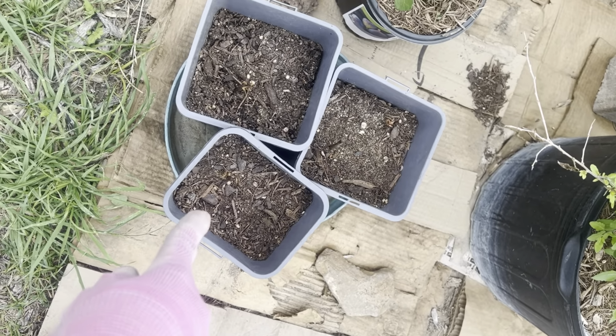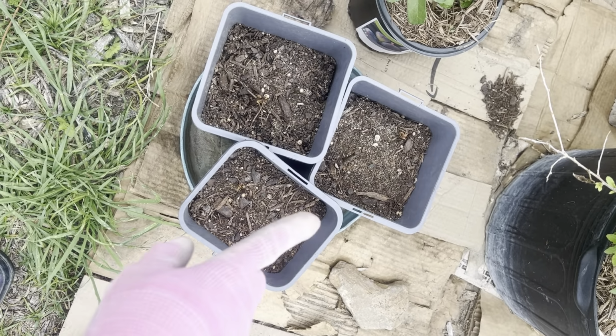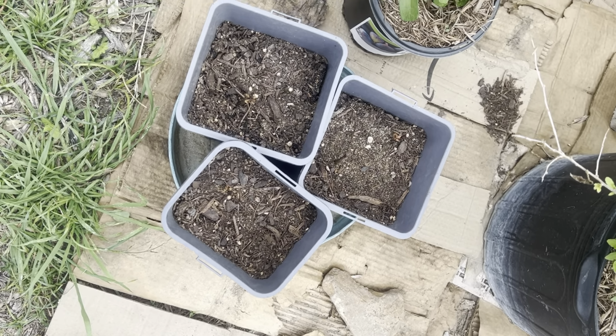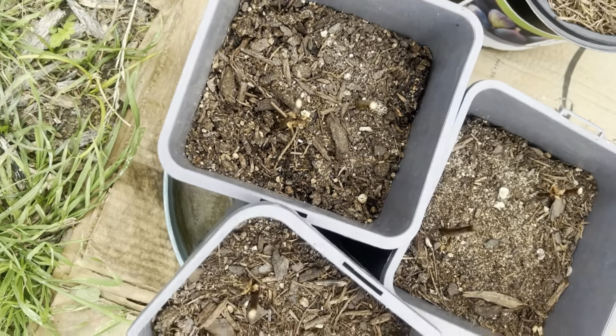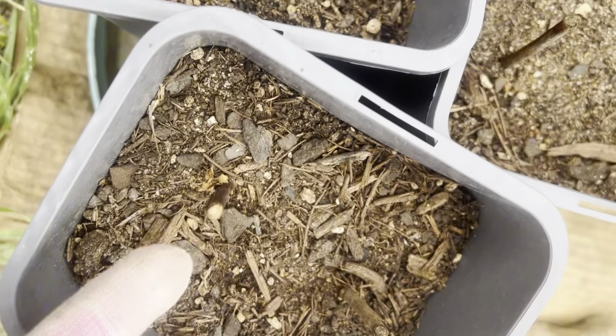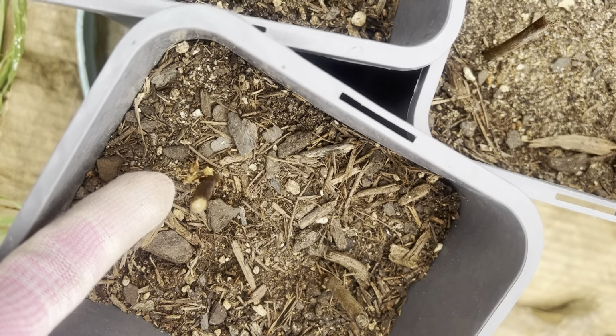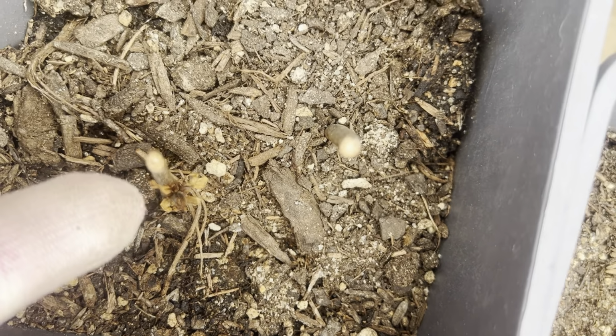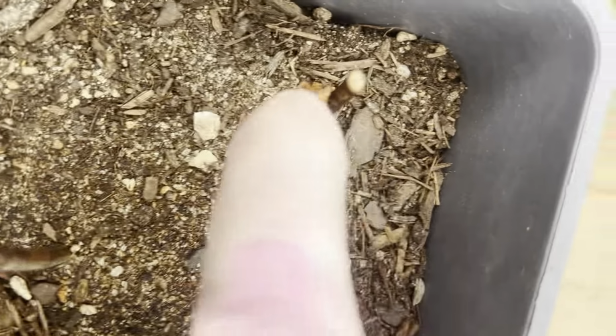Our last tour, I had these cuttings. These are the blue damson plum cuttings that I purchased from Etsy, and they were doing pretty well. As you can see, they were getting leaves on them right there, and then there's one right there that had leaves on it, and right there.